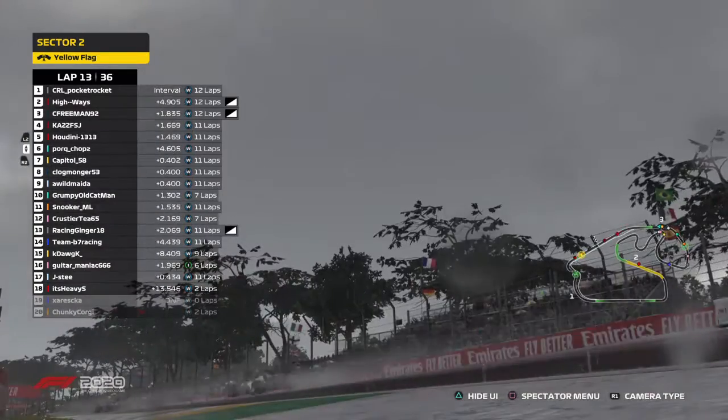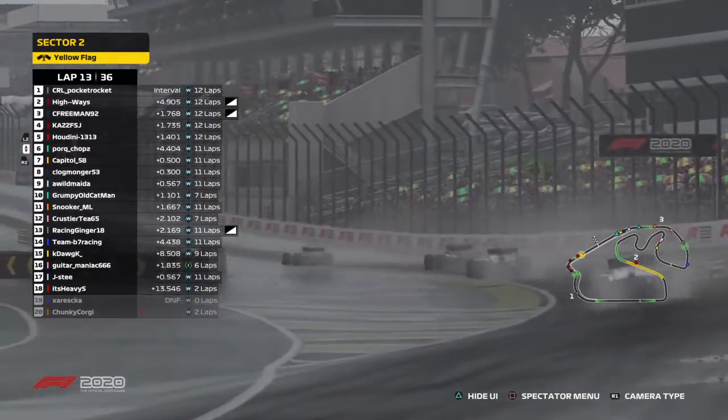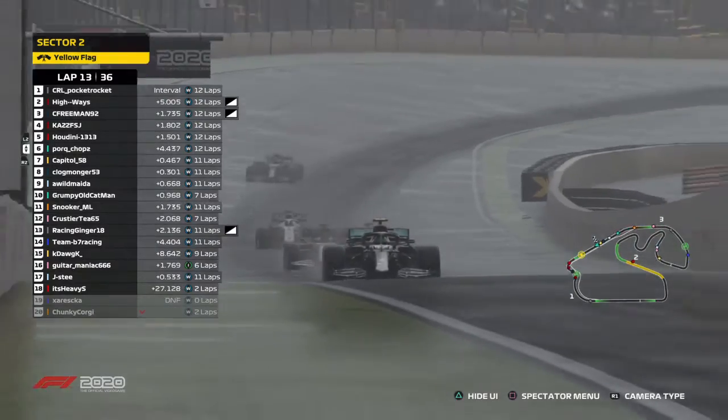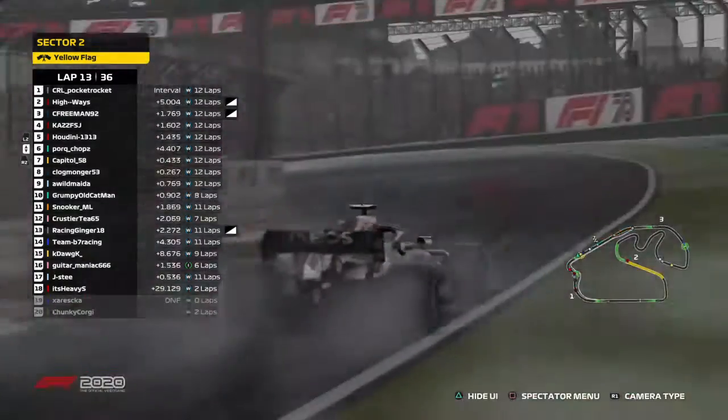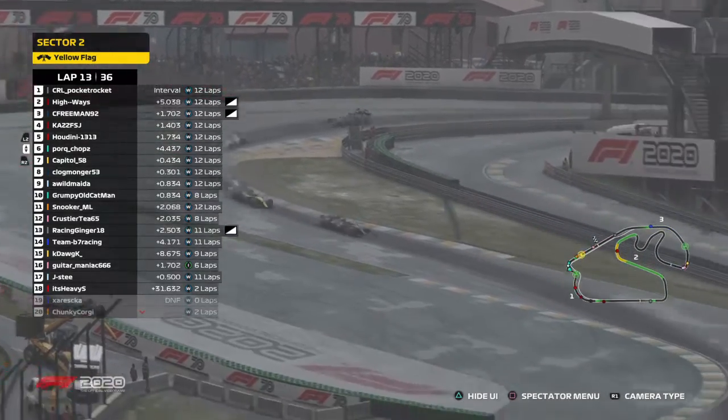I believe that's It's Heavy, who is really not having a race to remember here so far around Interlagos. Really not feeling it here in the full wet conditions. He's getting back on track, but that gap is going to continue to grow.